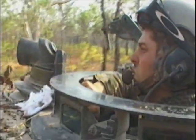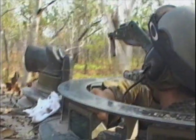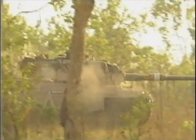Yeah, I've loved tanks since I was a kid. I used to play with guns and soldiers and that when I was a kid. And is it a big difference between stepping up from the toy tanks to the real things? Oh yeah. They're big, loud, noisy and dusty, but yeah, I couldn't imagine doing anything else.